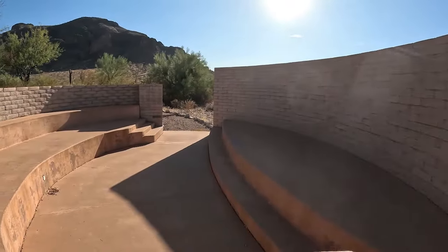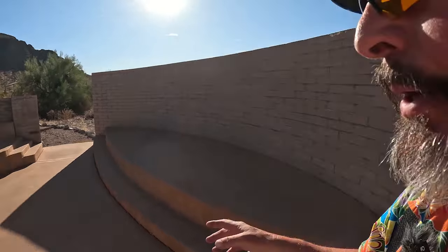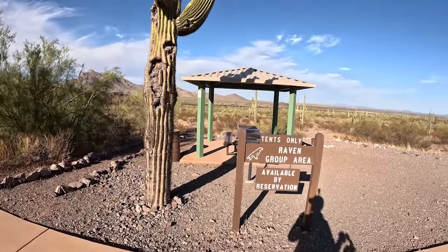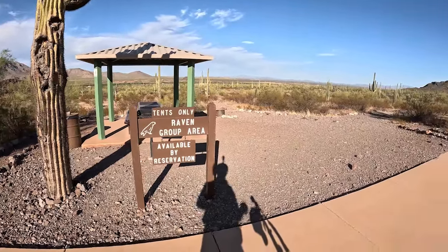So I'm going to deploy some wheels and we'll go see some stuff at Picacho. We'll go see some Picacho Peak State Park stuff. That's a tongue twister. It would seem we have like a mini amphitheater kind of thing. This is on Loop C. I don't know. I'm just exploring. Right there be a saguaro cacti. This is the tent only group camping area.